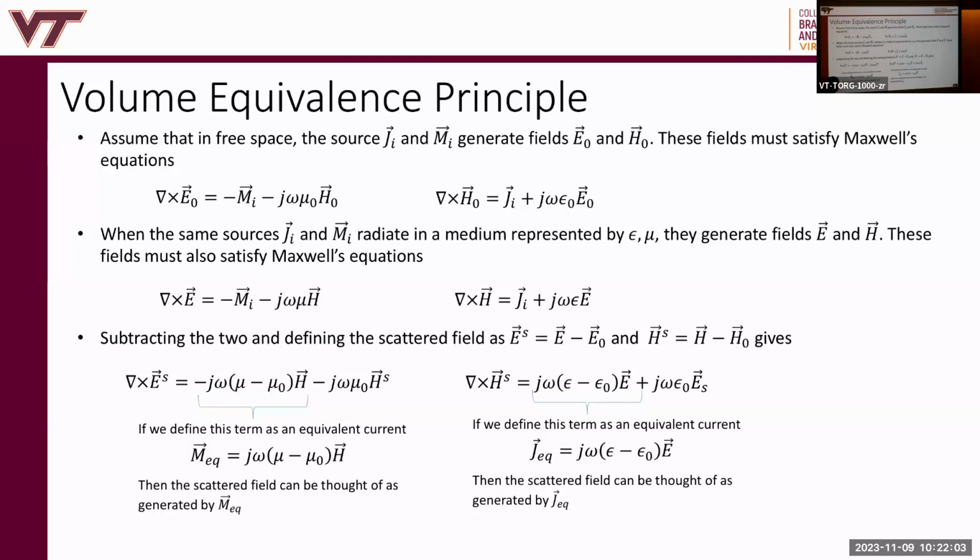But what is the source? We know that Maxwell's equations normally say curl of E scattered equals minus j omega mu naught H. Let's look at the one that's easier: curl of H, and then we have the displacement current. But here, this is normally a source J. So let's redefine this. Let's say that this is some equivalent current, J equivalent, as j omega epsilon minus epsilon naught into E. If we define that, then we have the curl of H equal to J equivalent plus j omega epsilon naught E scattered, which is Maxwell's equation for scattered fields due to the equivalent current, J equivalent. Then the scattered field can be thought of as generated by some equivalent current, J equivalent.